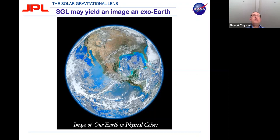Just for you, for the most complex objects, the distant ones that maybe have significant brightness in the background, we are seeing numbers of about 60,000 photons a second compared to roughly 70,000 photons a second from the solar corona. So that signal to noise ratio is quite significant there.